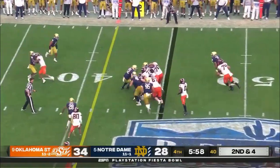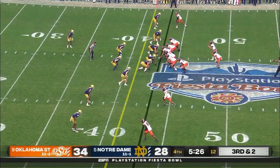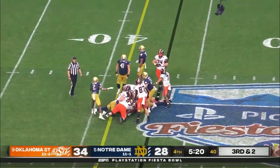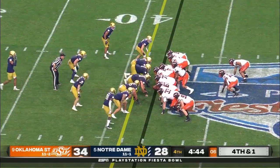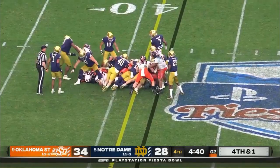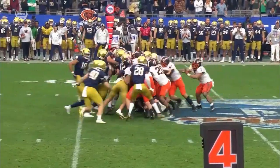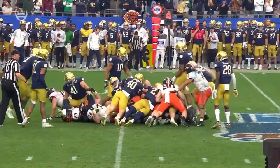Quarterback run again for Sanders. Warren to the left of Sanders. Sanders moves the pile. I don't know if he got there. It looks like he's about a half yard short. Sanders, quarterback sneak, gets a push. It looks like he's got it for the first down. That quarterback sneak, I love the fact that they put him under center. And just great push by the interior of this offensive line.